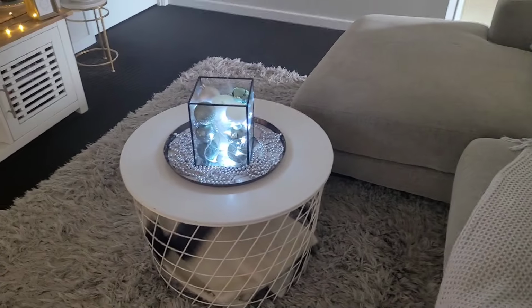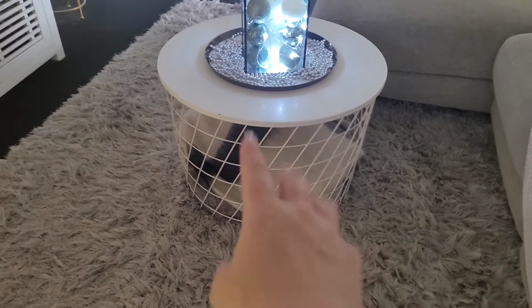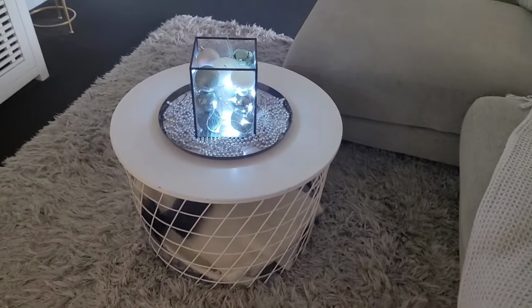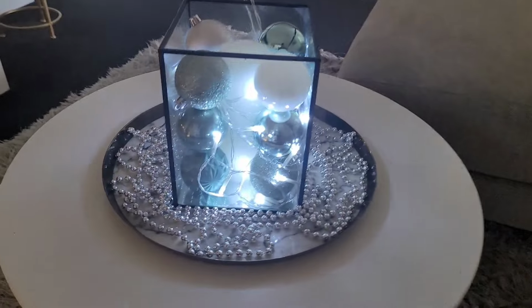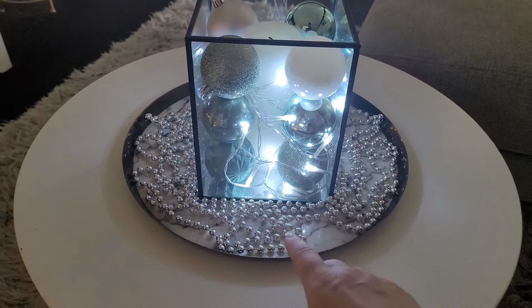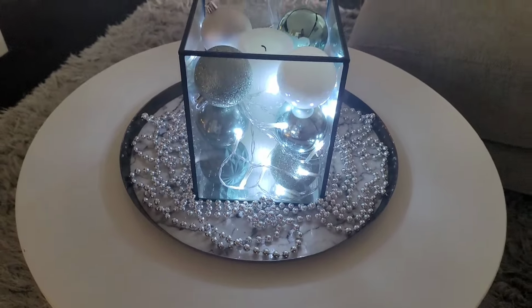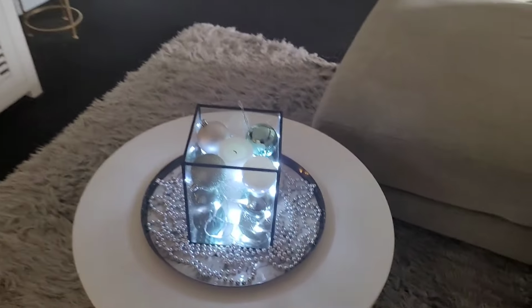And then just in the center, I've got like a blanket in this little IKEA storage unit and table. And then I just basically put some baubles in this little centerpiece and some lights inside. And this is just a basic garland for a tree. I just thought that set it off really nicely.